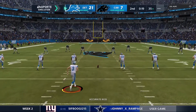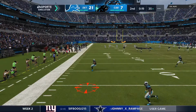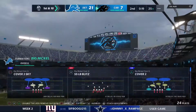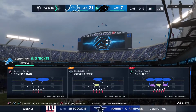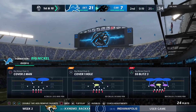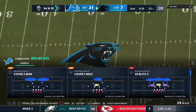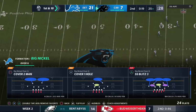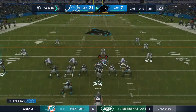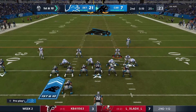So not much time to speak of remaining in this first half as the kick's away. And they'll let that one go as it skips through the back of the end zone for a touchback. 25-yard line. The Panthers out there and ready to begin their next drive. We're under 20 seconds to go in the half.